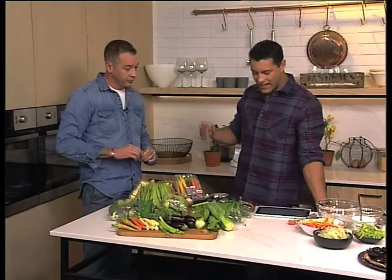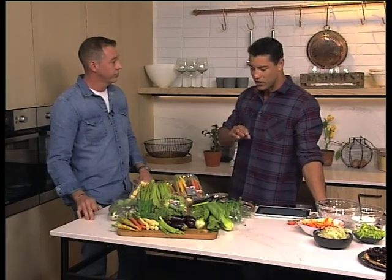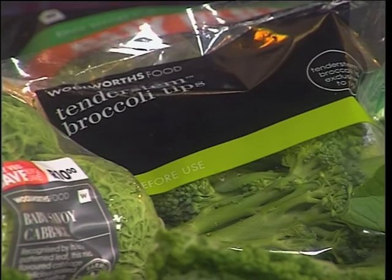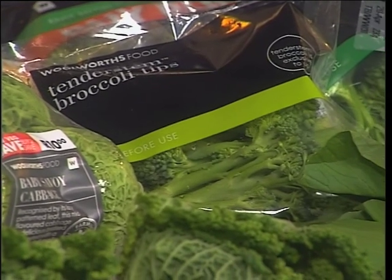I love it. And then another thing I think that a lot of people are excited about, this tender stem broccoli. We used it on the show a few days ago, and it really is delicious. But what makes it such a special veg? It is one of my absolute favorite veggies out there. Number one, it's exclusive to Woolworths. It's still considered the best-selling sprouting broccoli in the world.